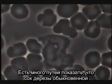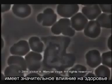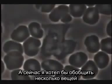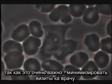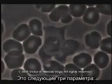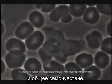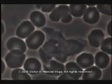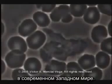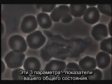There's many ways to show that goji juice has a tremendous impact on health and on the optimal function of the human body. So now we see a few things that I want to summarize for you because they're very important to minimize your visits to your doctor. And they are taking your pH, temperature, and the way you feel. Those three things. Because most of us are not as aware of how we're feeling. That's why there's so much stress in modern Western civilization.